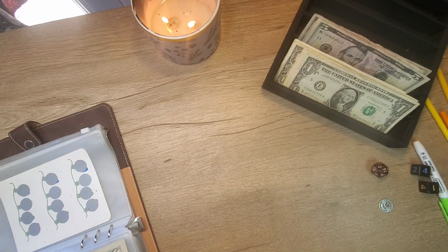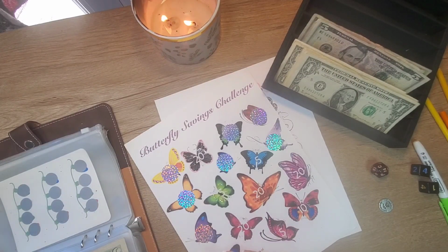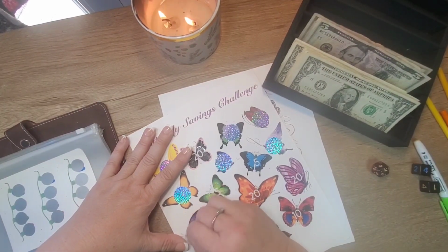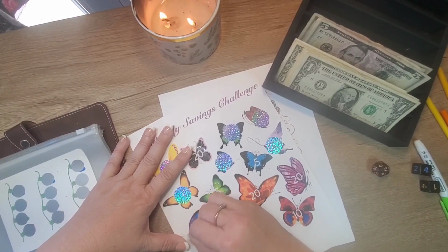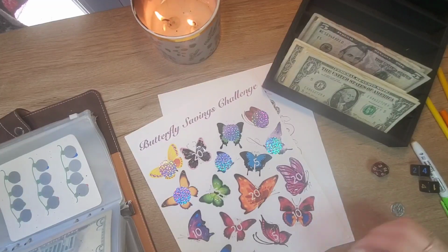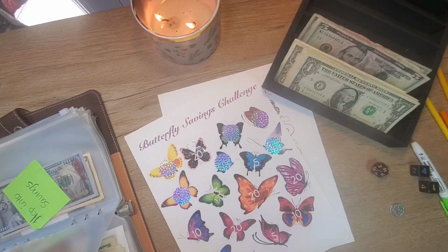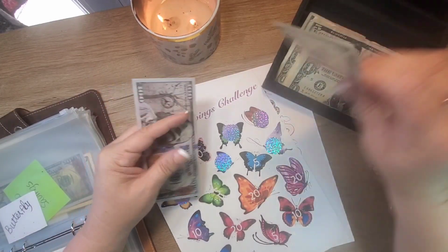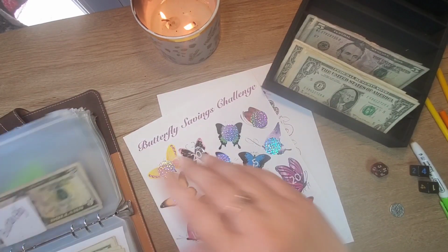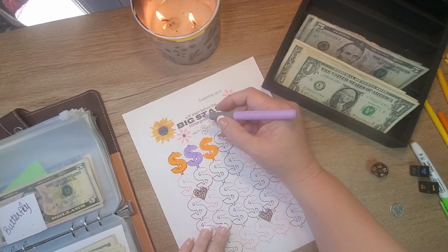See what else we got. This one. This one. $10 into our butterfly. We have $100 in there, so that'd make it $110. We'll put $10 in our big stash.